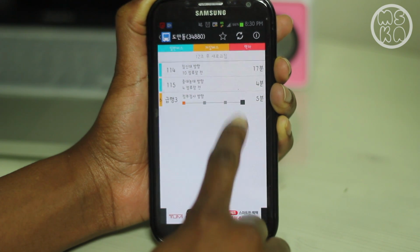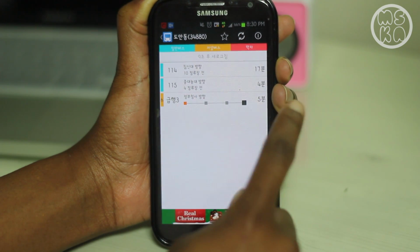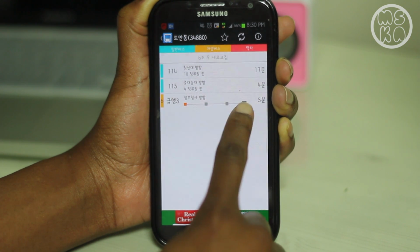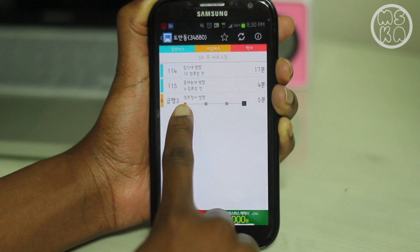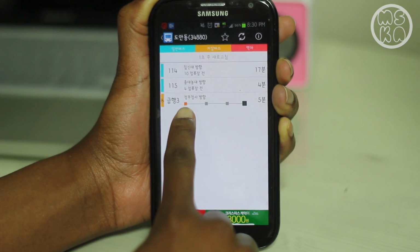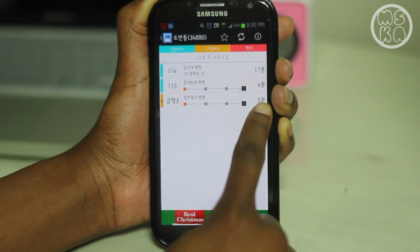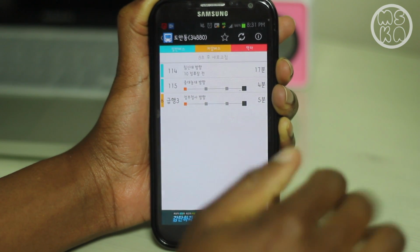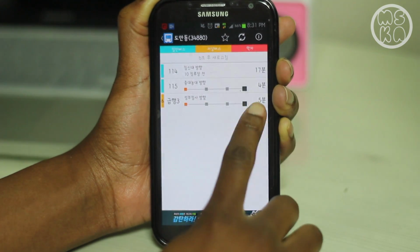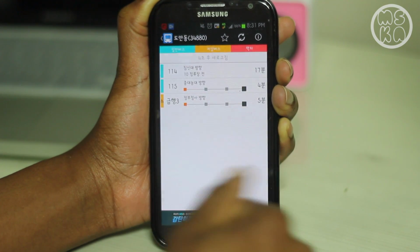So this big red square, what? This big square here is my stop, for instance, and this is how many stops away the bus is. And it also tells you the time. So this is Obon. I'm still learning, guys. This bus is 5 minutes away, so you kind of have time.